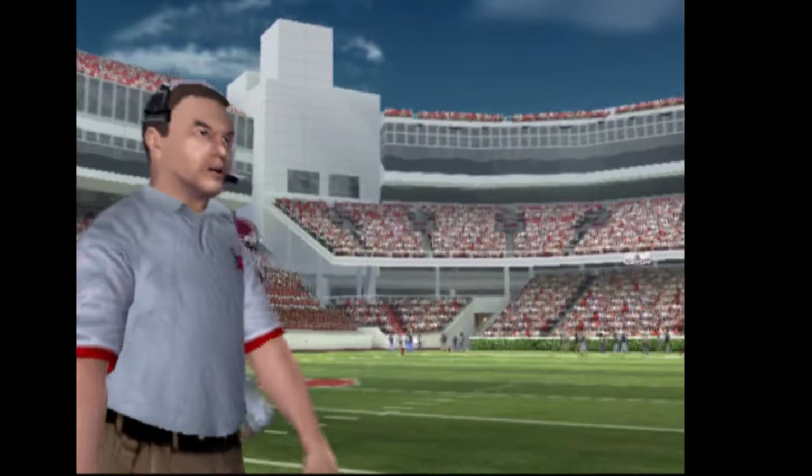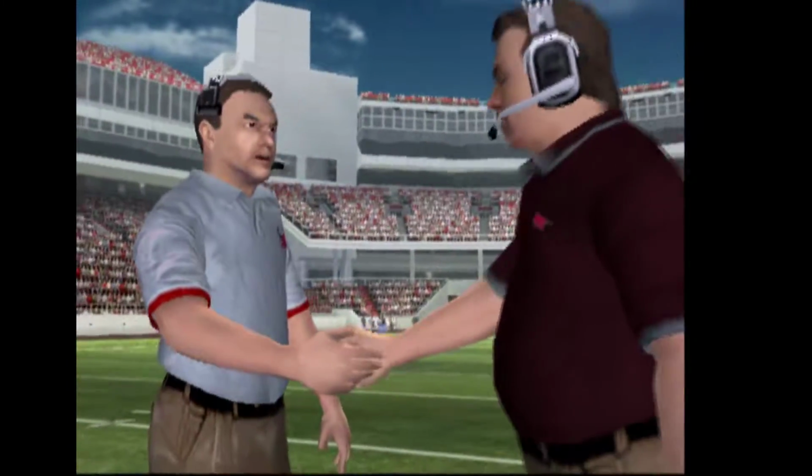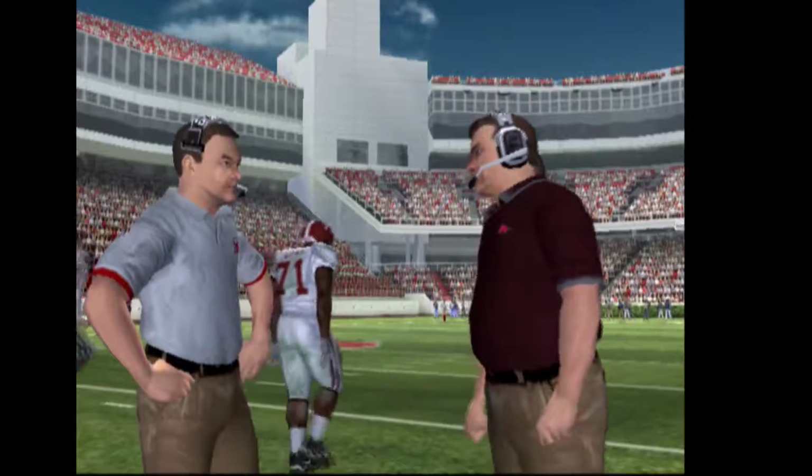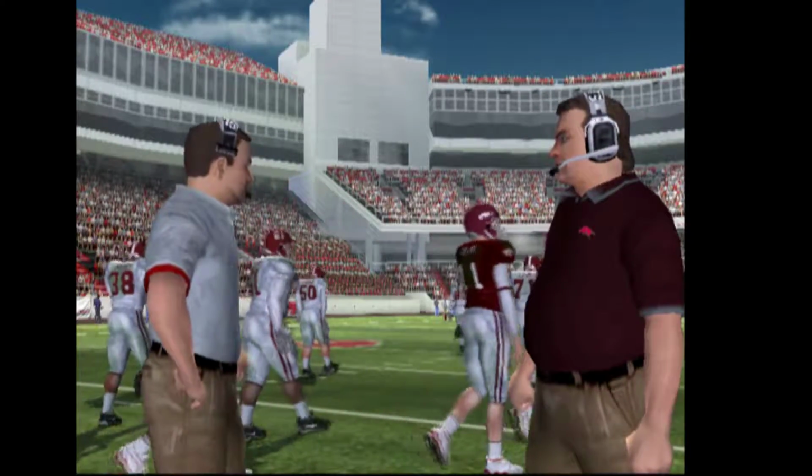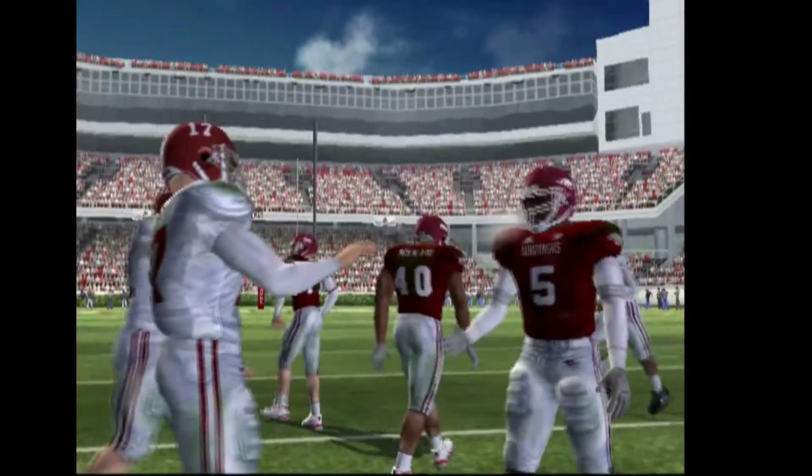Coach, what's your final thought on the game? I can't say enough about this performance. Alabama looked like a team on a mission to destroy anything and everything that got in their way. Brad, this is a really good-looking football team.